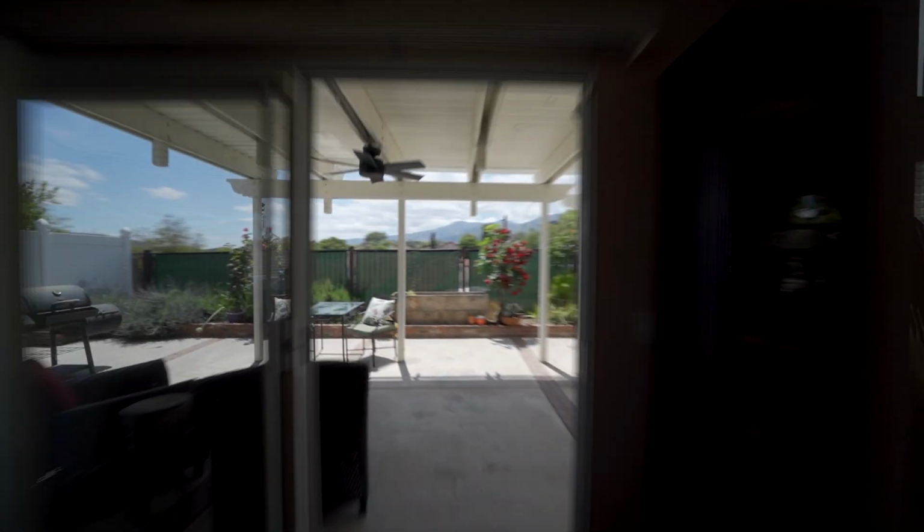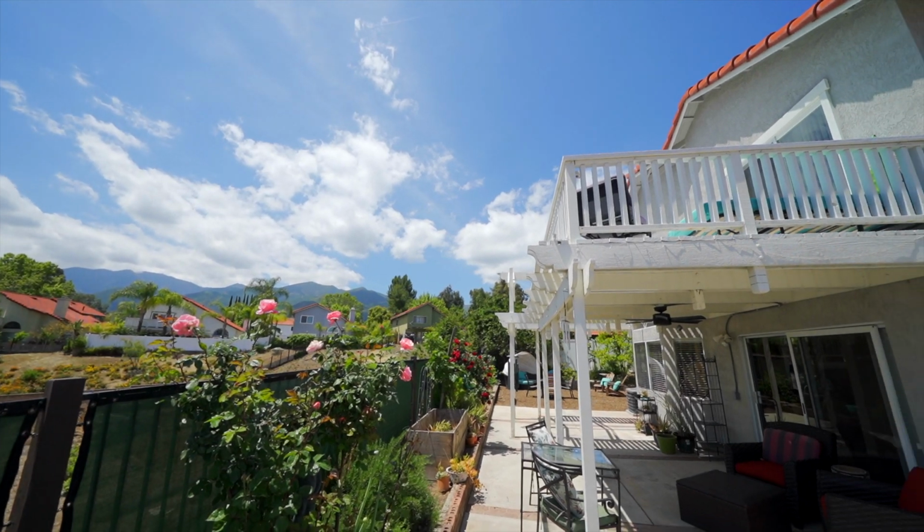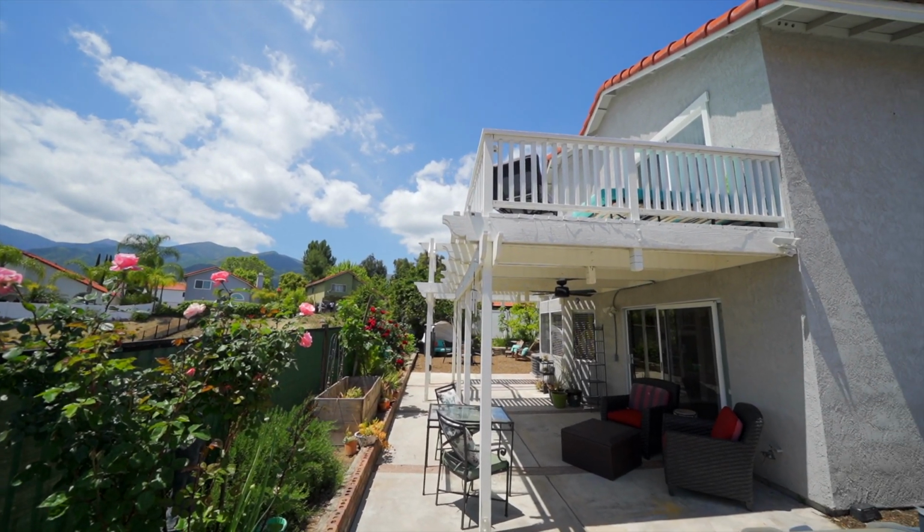Let's go check out the backyard. There's plenty of room for relaxing, enjoying a barbecue, or for kids and pets to play.